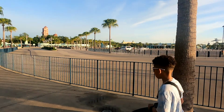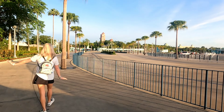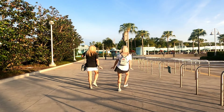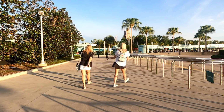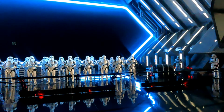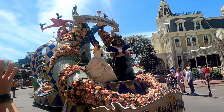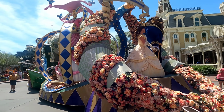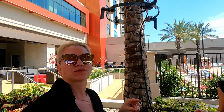Next morning, we woke up bright and early and headed to Hollywood Studios. And guess what? They offer early park admission at the Drury Plaza Hotel, and so we took advantage of that. After we spent a little time at Hollywood Studios, we headed on the Disney transportation and went to the Magic Kingdom.